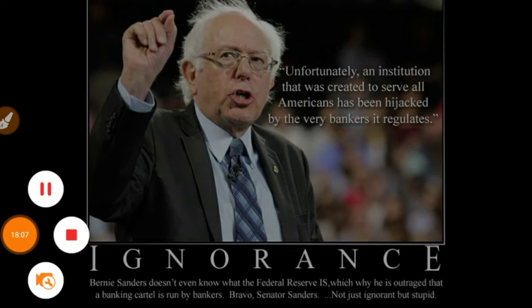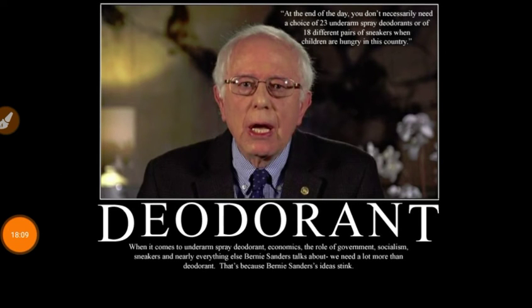And lastly, my favorite quote from Bernie ever. Now, we made these in 2016 when he ran the last time, so we've been saying this for 3 years already. "At the end of the day, you don't necessarily need a choice of 23 underarm spray deodorants or of 18 different pairs of sneakers when children are hungry in this country." Because everybody knows that with so many choices of sneakers and underarm deodorants, children are starving now.